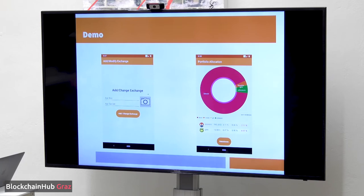Another thing is this overview of the portfolio allocation. This was the second button, where you can see a nice pie chart with all the coins you have and the allocation in percent, how much you have of each coin, and also in the list view underneath. There's also another coin underneath, but you have to scroll through the list there. And then it allows you to rebalance the portfolio to your strategy, because you can also define the strategy in percent for any coin you want to have.